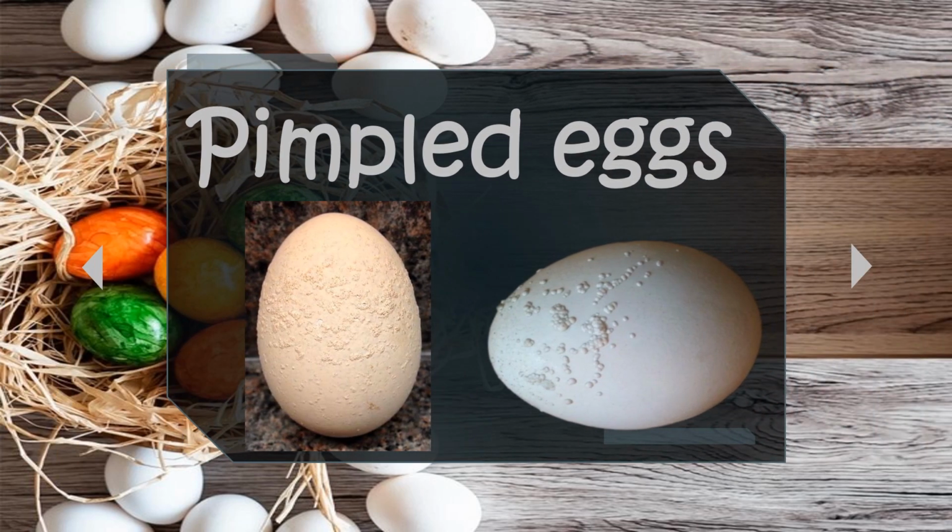Pimpled eggs, not your ordinary blemish, but characterized by small lumps of calcium material on the eggshell. The severity of these pimples depends on foreign material present during the calcification process. The reasons behind these textured spots include bird age, like in older birds, strain of bird, inadequate nutrition, and excess calcium in feed.